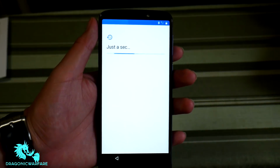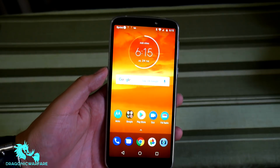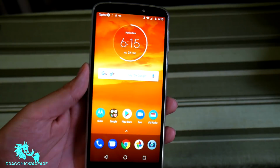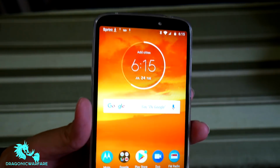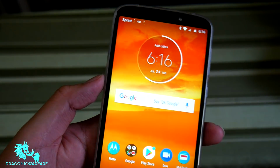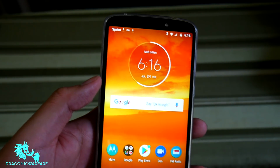And then I'll go ahead and restart this back when I'm done going through the configurations. Alright guys, so as you can see now it's actually powered up and everything. It didn't take that long, but you can set up your fingerprint scanner and all that stuff, but I didn't do that. I just kind of skipped through it.